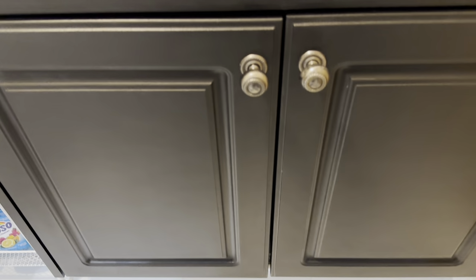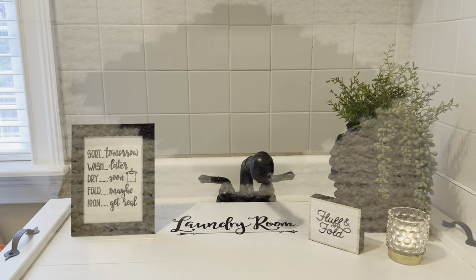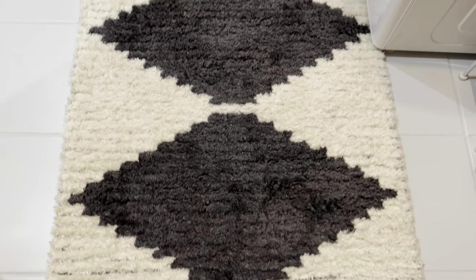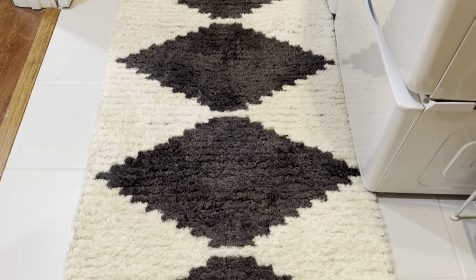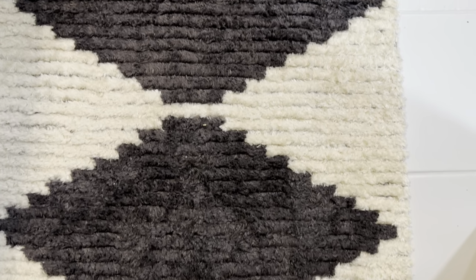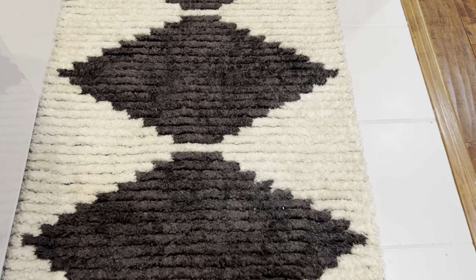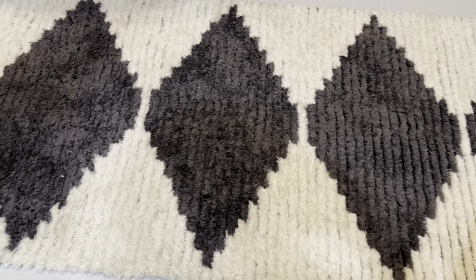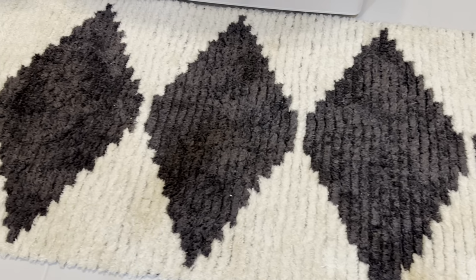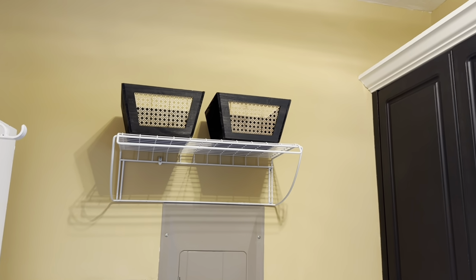And my cabinets just turned out beautiful. I love how they turned out. I just am in love. Now, this particular rug or runner came from Big Lots, and you have to purchase it online. I fell in love with the details, especially the black diamonds. Oh my gosh, just beautiful. I just knew it would set it off in the laundry room, and that's why I purchased it. And it just flows perfect with my decor.